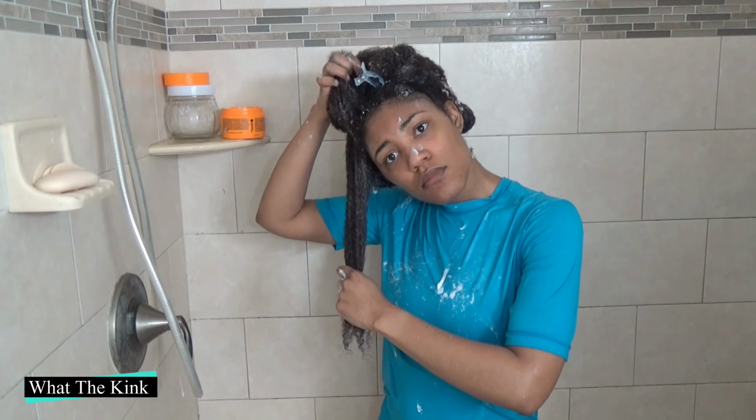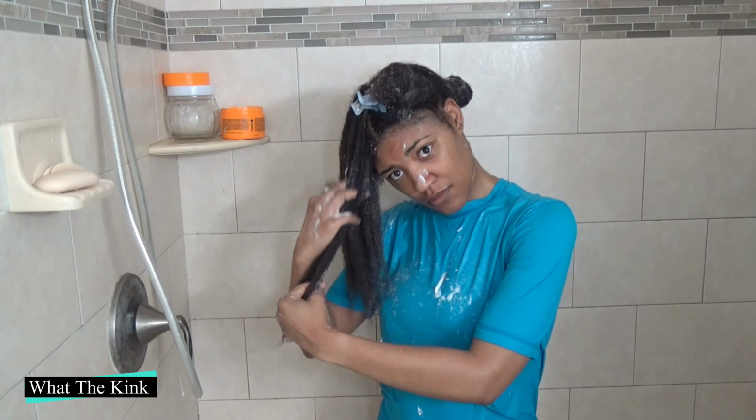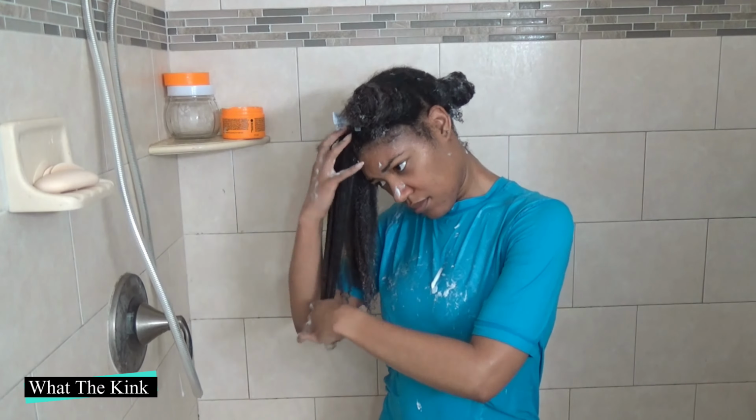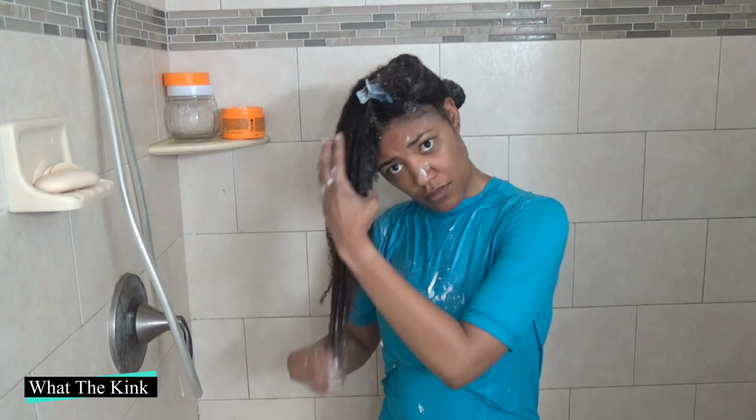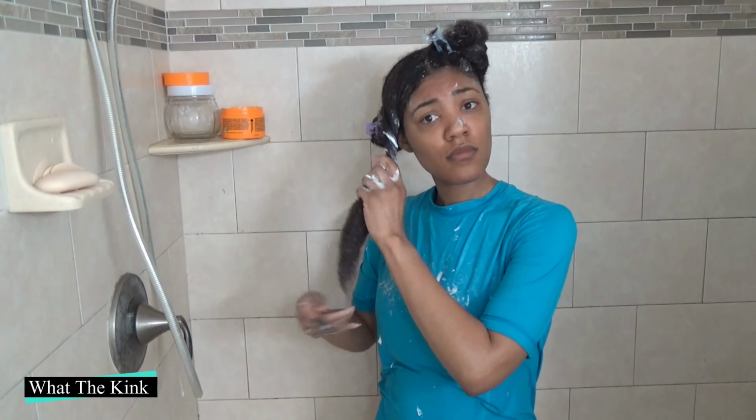But this is just one wash and go, just one time. So I am fully detangling my hair without a brush and in the same size sections as I would normally do. And my fingers are just gliding through my hair because there is so much conditioner on here.